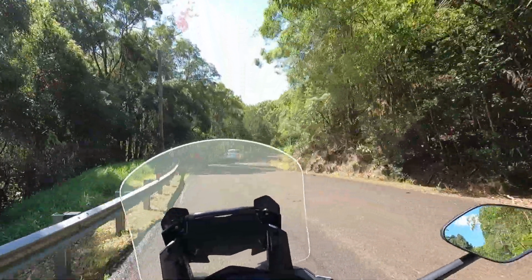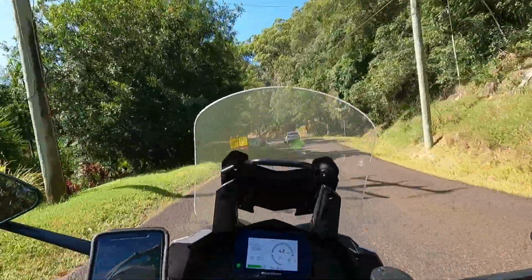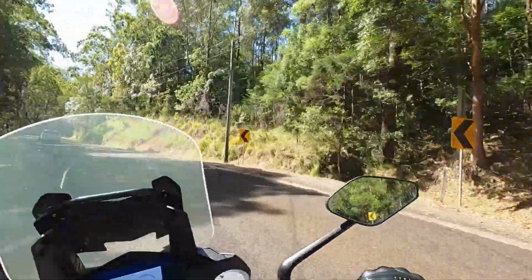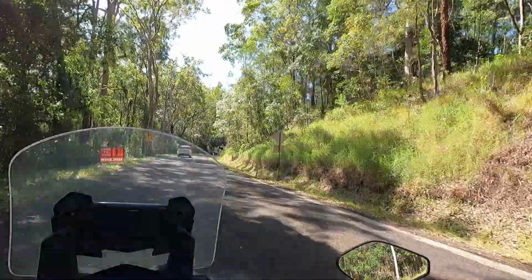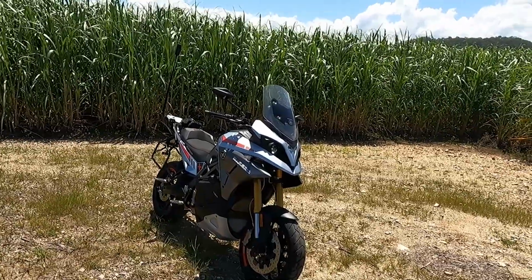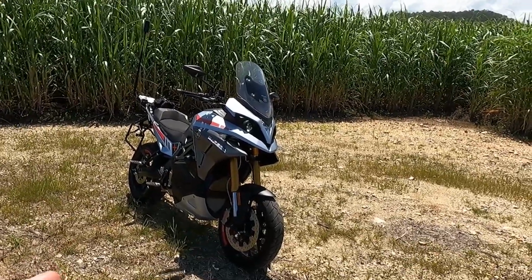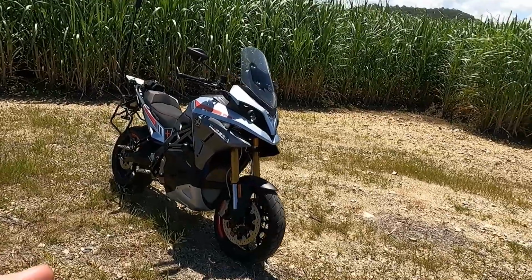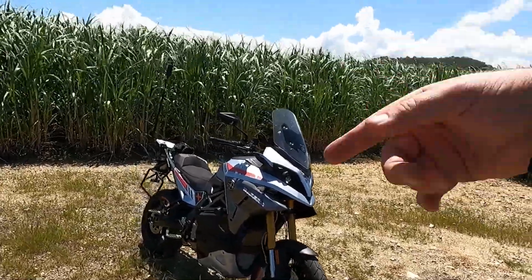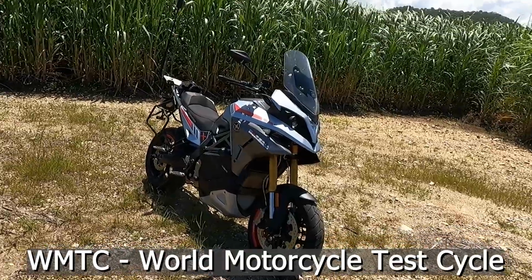And it's got 4 regenerative modes. So they are B0, which is off, B1, which is low, B2, medium, B3 is high. So very invasive. When you roll off the throttle, it slows you down, basically like hitting the brakes. Range, according to Energica: city riding about 420 kilometres or 261 miles, combined riding about 256 kilometres or 160 miles, extra urban, so 208 kilometres, that'd be more motorway type riding, or 130 miles, and the WMTC, which is the World Motorcycle Testing Cycle, is a real world range of 222 kilometres or 138 miles.